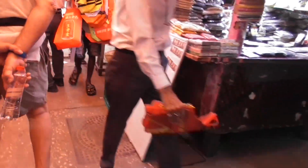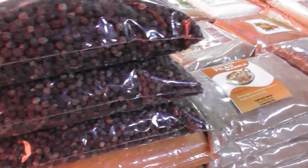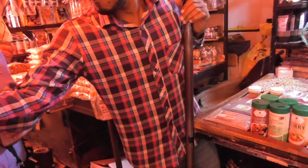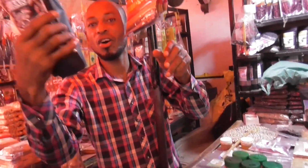This is around the Spice Road. Coffee bean. All the different spices. Yeah, this is coffee. Smell the coffee here. Yeah, if you want to smell it. The tasty coffee. Yes, I do.